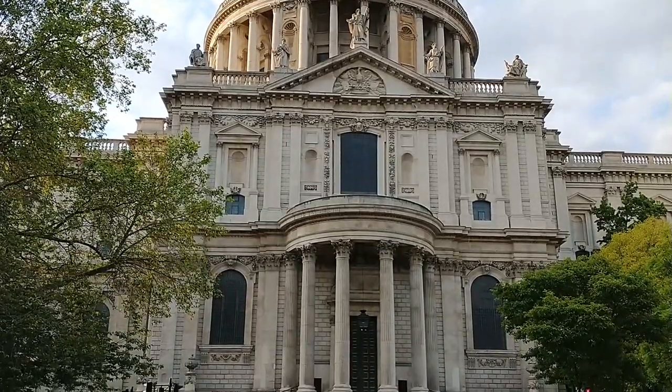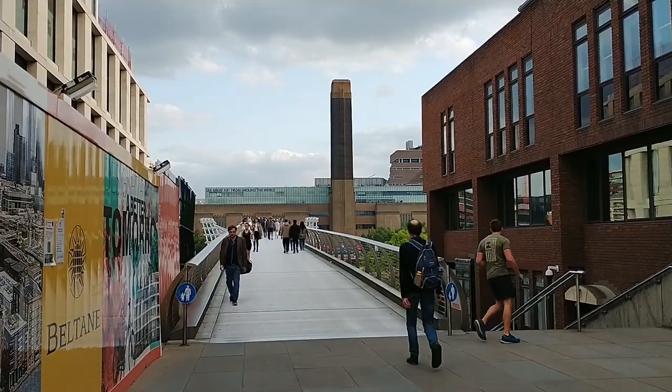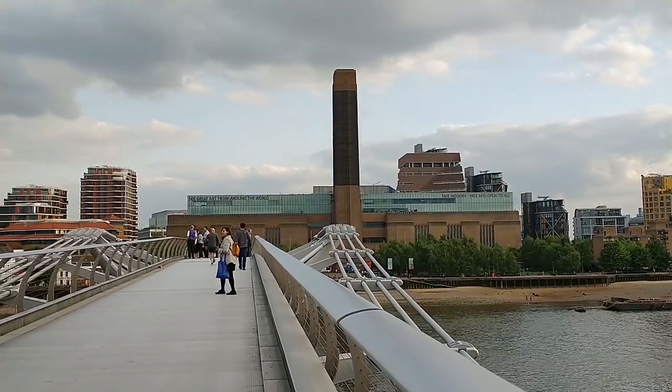We ate our picnic on the steps of St Paul's, then walked to the Millennium Bridge, over the River Thames to the South Bank, with amazing views of the City of London.